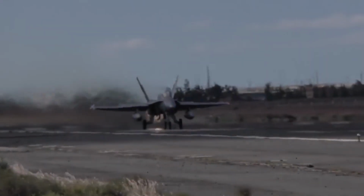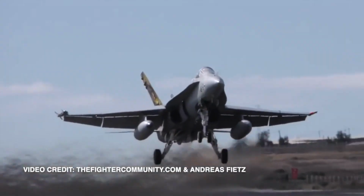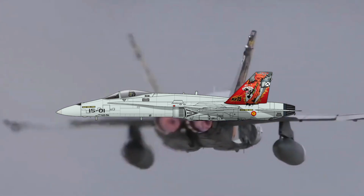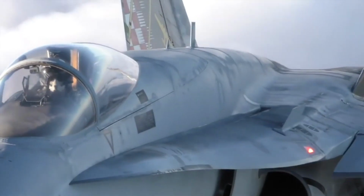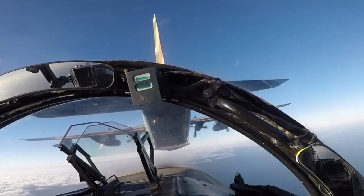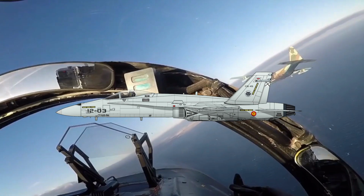Recently, we took a look at the EF-18 Hornet. Not to be confused with its American cousin, the FA-18 Hornet, the EF-18 Hornet is an export variant for the Spanish Air Force. The E stands for España and the F for fighter. The Spanish government chose the Hornet over the F-16 in the mid-80s, and so far has acquired about 96 copies. Although the Hornet was exported to many other countries, Spain was the first European customer.